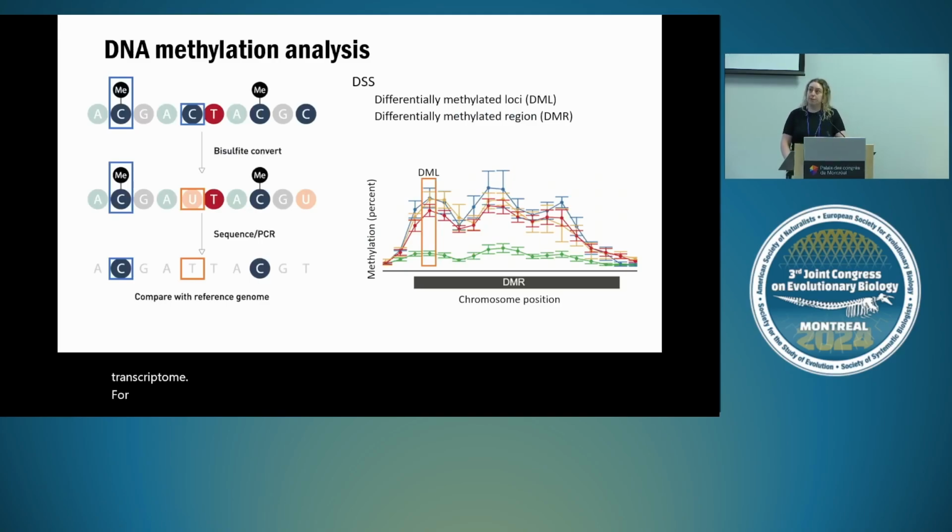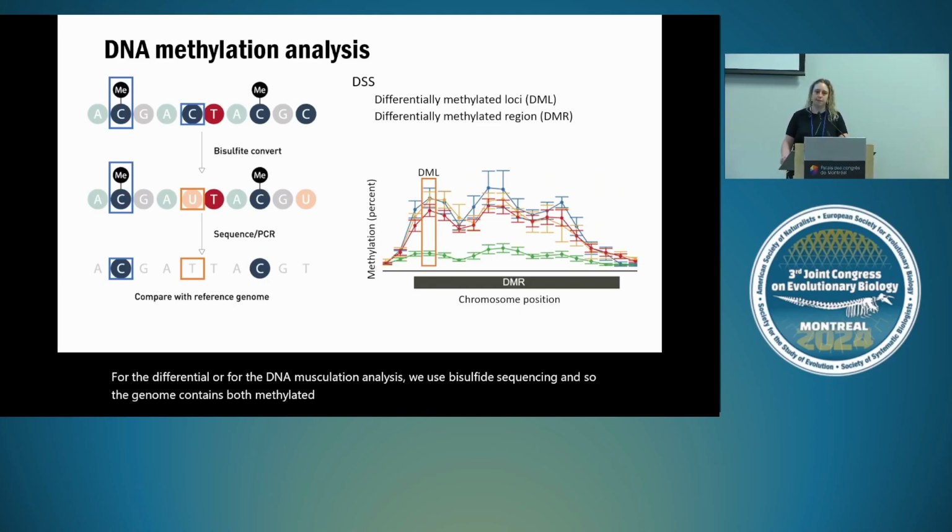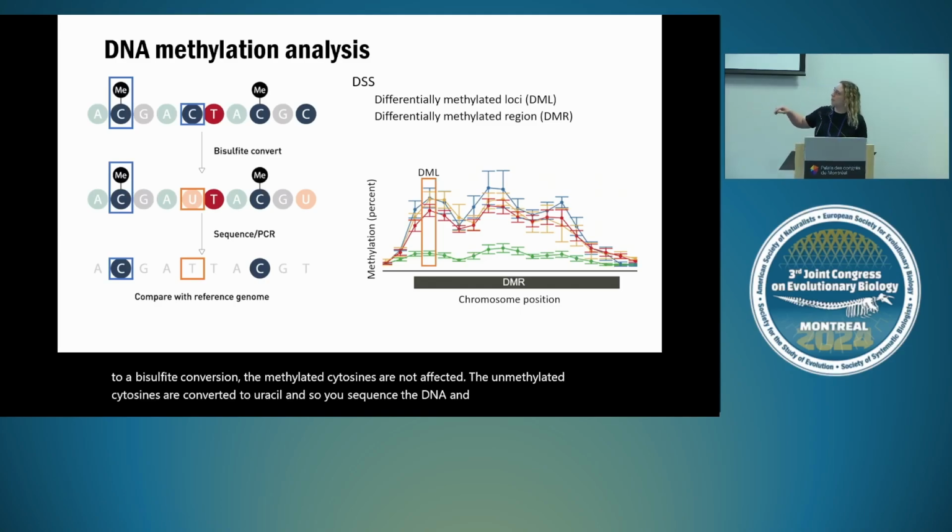For the DNA methylation analysis, we used bisulfite sequencing. And so the genome contains both methylated and unmethylated cytosines. So when you subject this to a bisulfite conversion, the methylated cytosines are not affected. The unmethylated cytosines are converted to uracil. And so you sequence the DNA, and basically for every site, if there's a cytosine there, it means that was a methylated cytosine. If there's a thymine, that means that it was an unmethylated cytosine and it was converted. So for every site, you go through and you count the number of Cs and the number of Ts in the alignment, and that gives you an estimate of percent methylation.